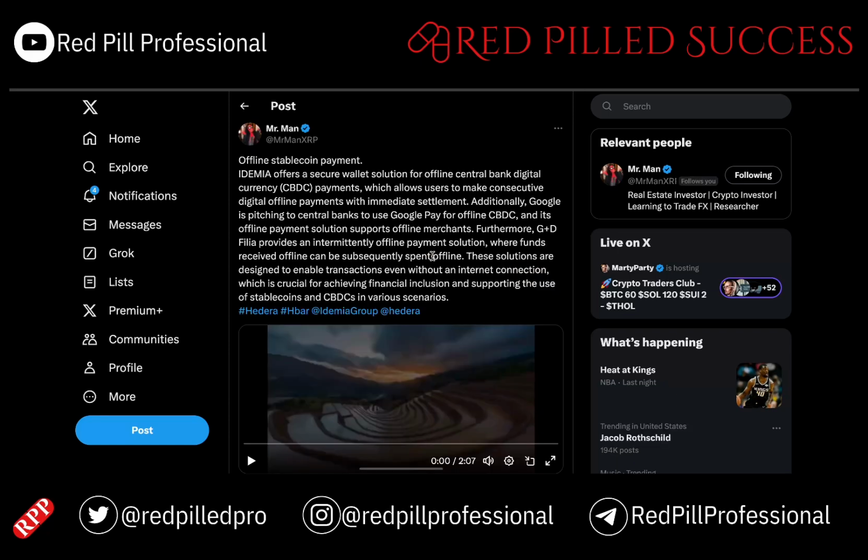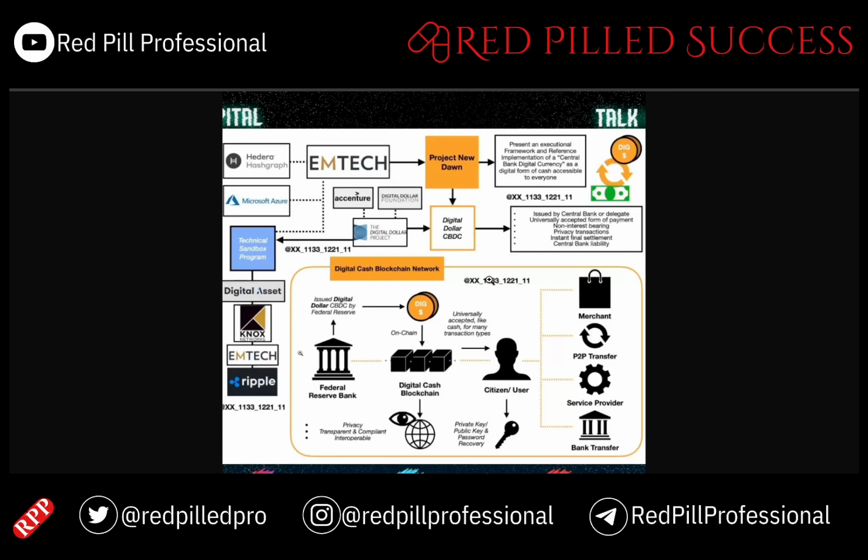Now we begin to talk about the connections into HBAR, and they are also talking about offline payment. IDEMIA has a secure solution for offline CBDC payments, which allows us to make consecutive offline payments with immediate processing. It also involves Google as well, who is heavily tied into HBAR. And I found this interesting because HBAR and XRP are involved in Project New Dawn. And I have explained it in the past, but it was before I had the audience I do now. So I will probably cover it in more detail again.